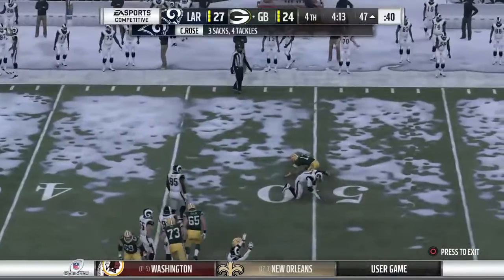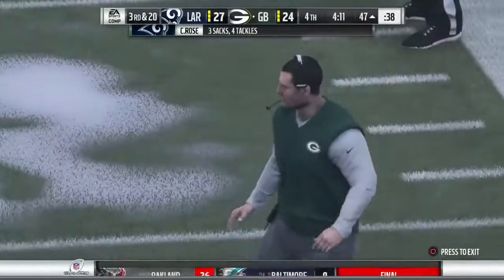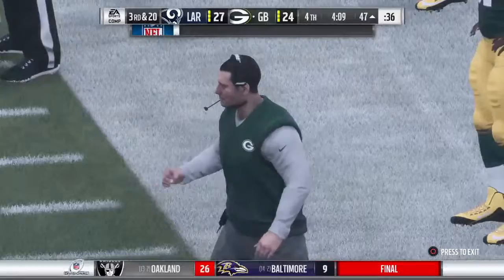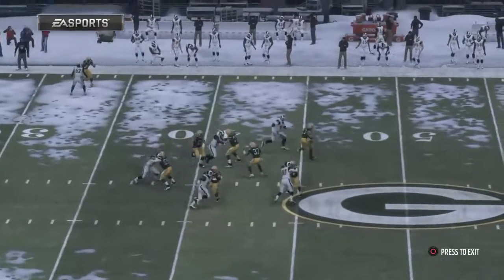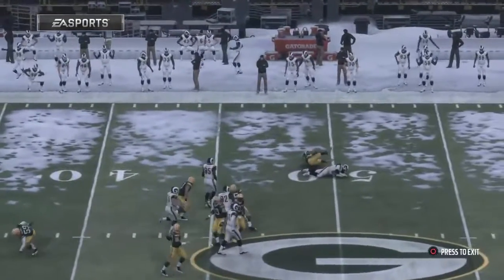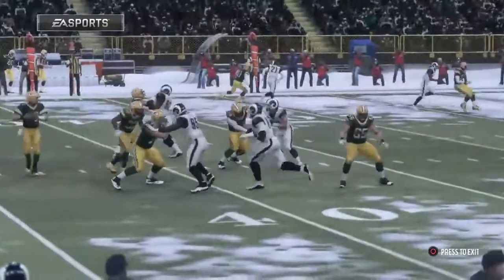And down he goes on the pressure from the Rams defense. My man, it's been a rough night for that offensive line, and it's only getting rougher. 5 sacks now that they've given up in this contest so far. It feels like the witching hour out here, doesn't it?